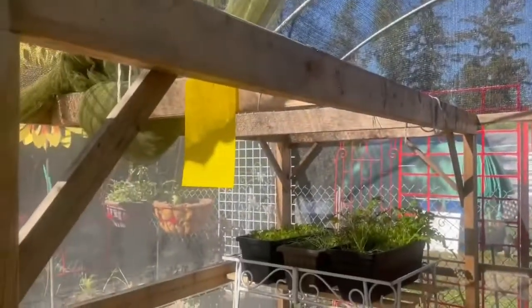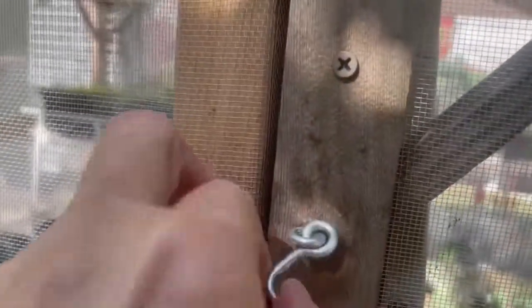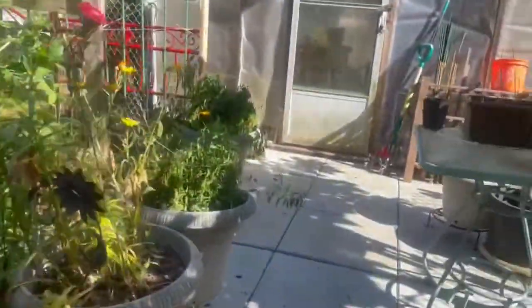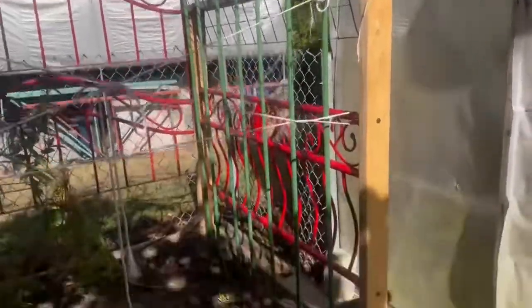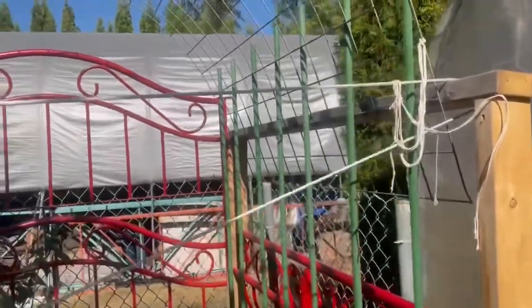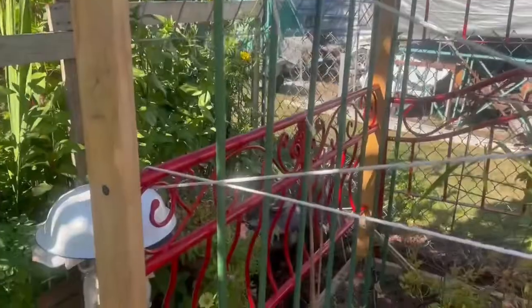Not only banging my head, but I put a yellow sticky up and keep getting my head stuck on it. God, I'm an idiot. Okay, next thing is the bean arch. Still need a piece to go across the front for support, but it's pretty much done. The beans will go up the green poles. I didn't want them going up the red part. That was just support and looks. And that'll go across there like that.